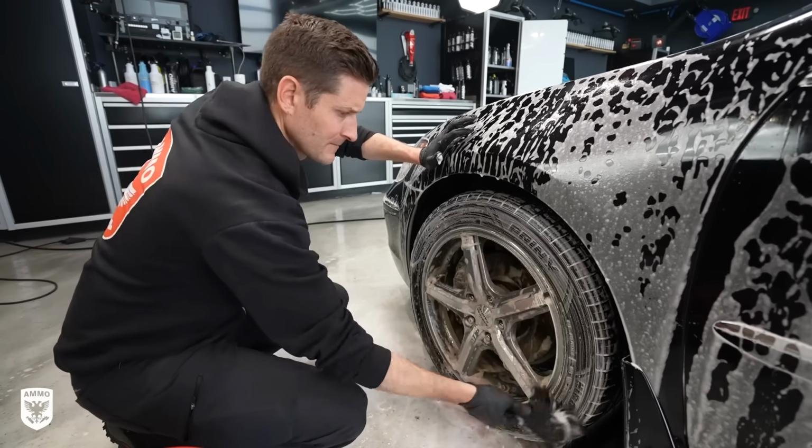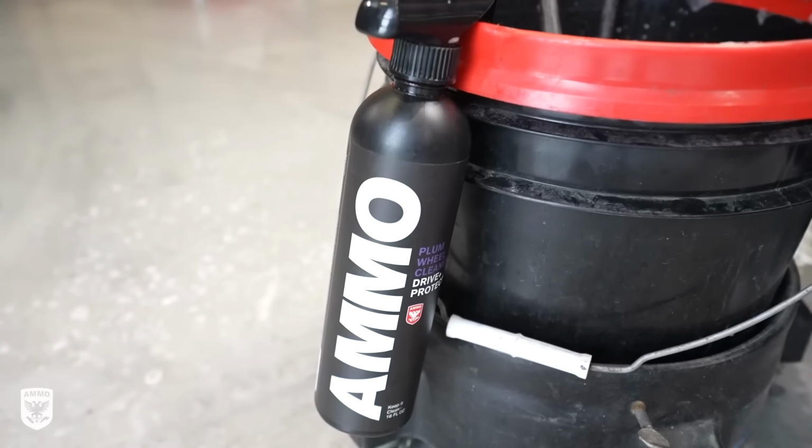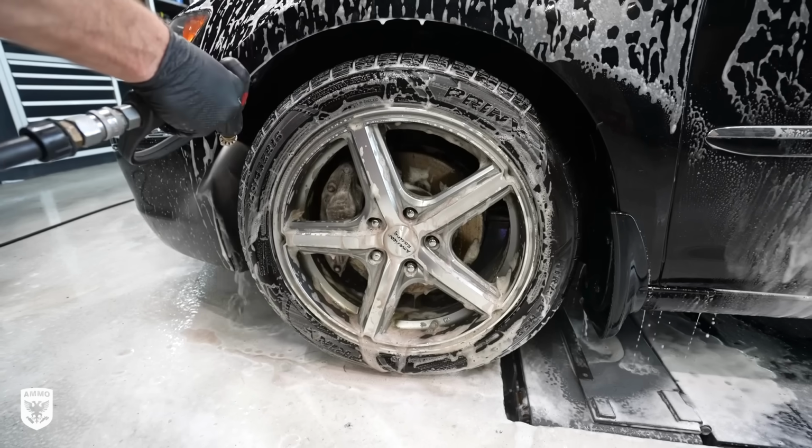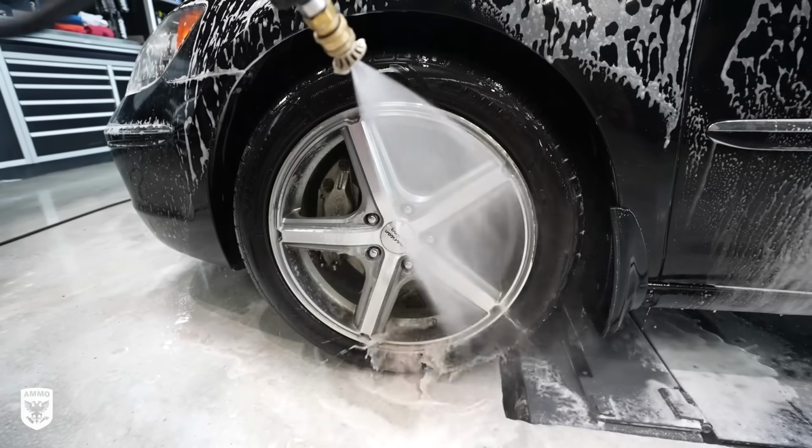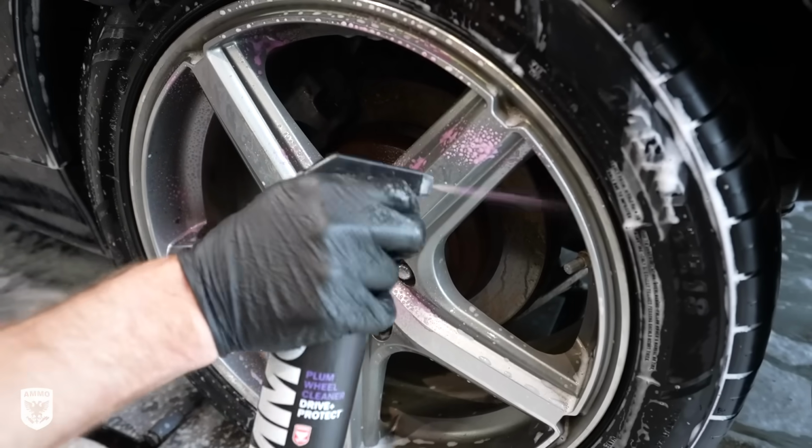On wheels that have been neglected a bit, you'll need a stronger wheel cleaner like Plum to loosen the embedded brake dust. Nowadays, wheels or rims can be even more expensive than the cars themselves, so spend enough time here to put your best foot forward.